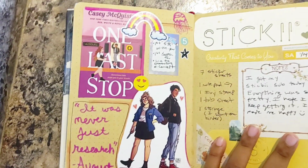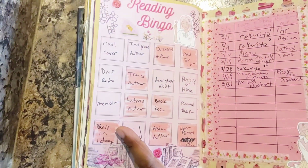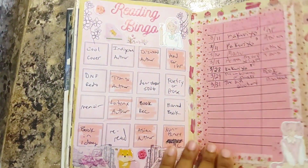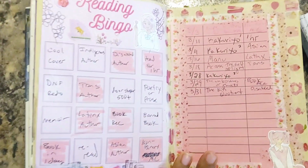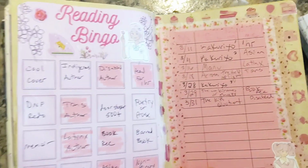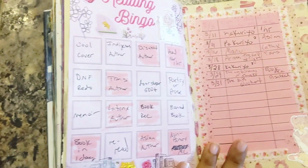I did my book spreads and my TBRs, or to be read, in my regular bullet journal or my collections journal, and each month I had a TBR. I would record what I read. Sometimes I would have a bingo, and it was about March or April that I realized I wanted all my book stuff in one place.